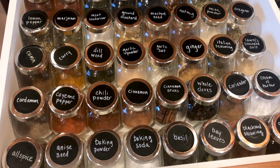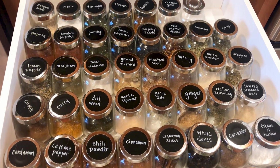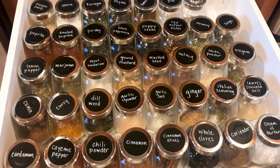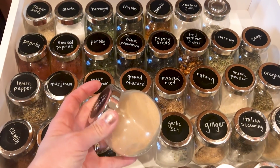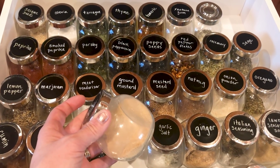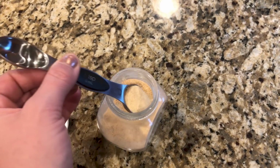And here's my favorite drawer in the entire house. This is my spice drawer, and I love it because it's all in alphabetical order and it's easy to reach for and I can see everything. It's so nice and organized. And I got these jars off of IKEA. You can get a 4-pack for about $3. You can also find them on Amazon too, but it's a lot more money. But these jars are great too because they're easily scoopable. You can just stick a measuring spoon in there, any size, and scoop out what you need.